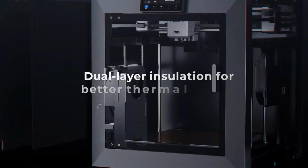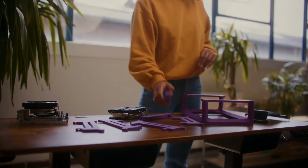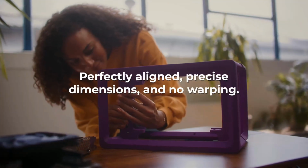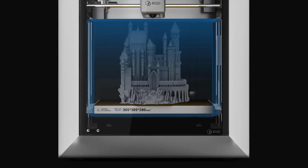QIDI Plus 4 has upgraded the chamber heating function. It has an ultra-high heating power of 400 W. And it adds air circulation design and dual-layer insulation to make the chamber temperature more balanced and consistent. It can effectively reduce warping and cracking when printing high-temperature filaments and improve print quality.